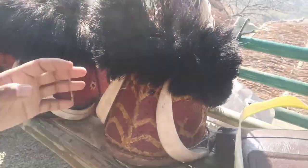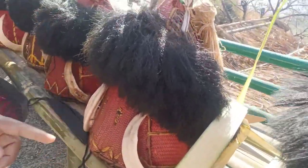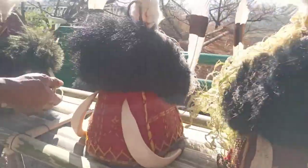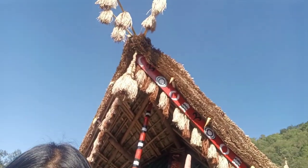Because nowadays it has become difficult to find. This is original teeth. This is also original. These are all original. This is also original. Original teeth.